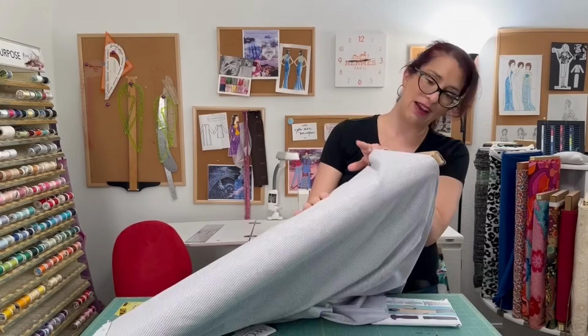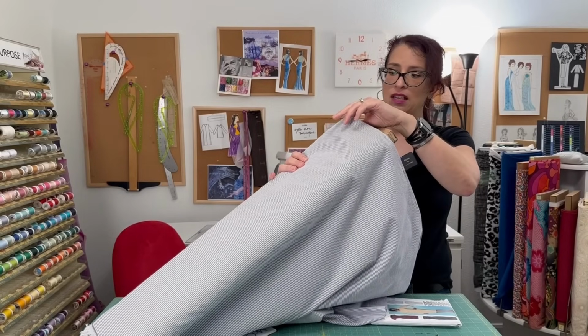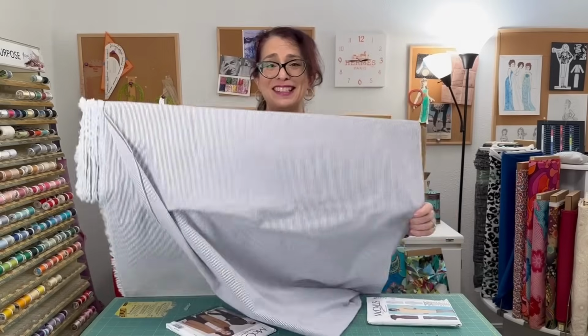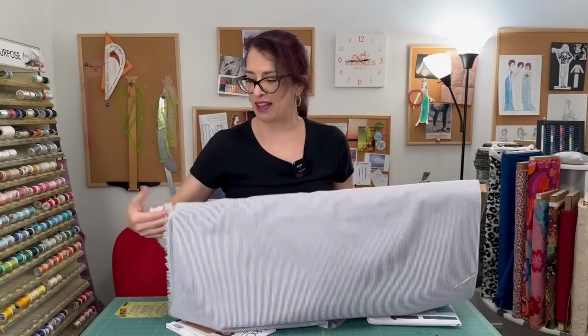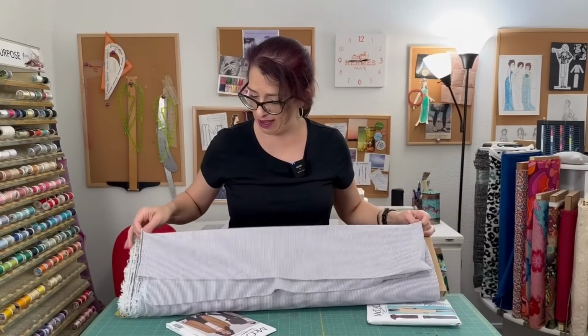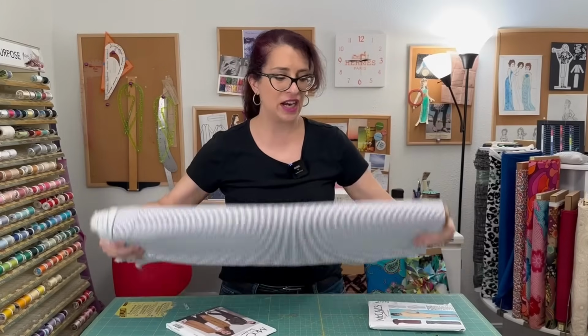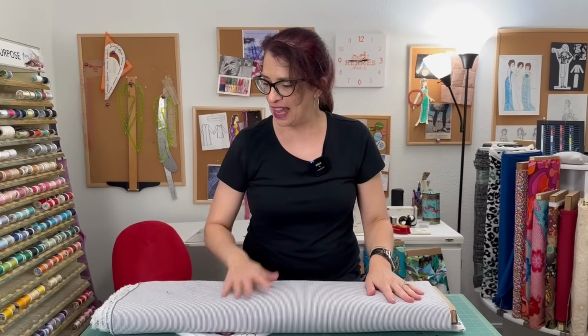I haven't taken this off the bolt since I bought it, but I think it's about 8 yards because I was telling my aunt about it, and even though she doesn't sew and kind of has PTSD from her home ec days in high school, she was like, no, you have to get enough to be able to make a dress and a jacket and a skirt so you can change it up and have some options. So that is what I ended up doing, and I have quite a bit of it.